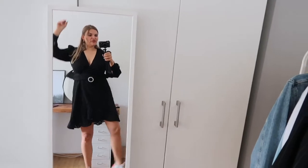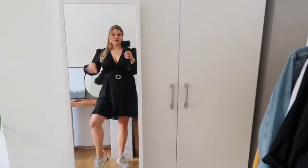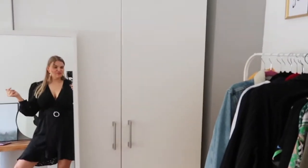It does make you playful though. This dress is unique, you know, you want to do the shimmies or, I don't know, you just want to dance in it.